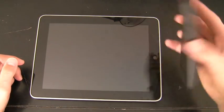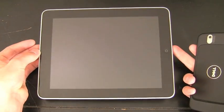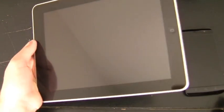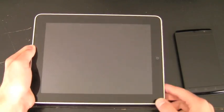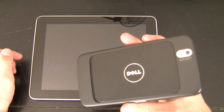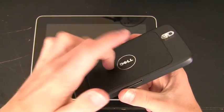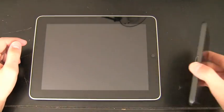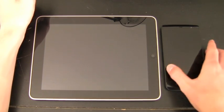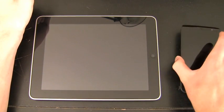Now, let's talk about weight. The iPad weighs a pretty hefty 1.5 pounds, which doesn't sound like a lot, but when you're reading a book in one hand, this gets some weight after a few minutes. Now, the Streak is significantly lighter, despite the fact that it has some interesting features such as a metal, wow, I can speak English, a metal backplate. It is only 1/3 of the weight, the Streak is.